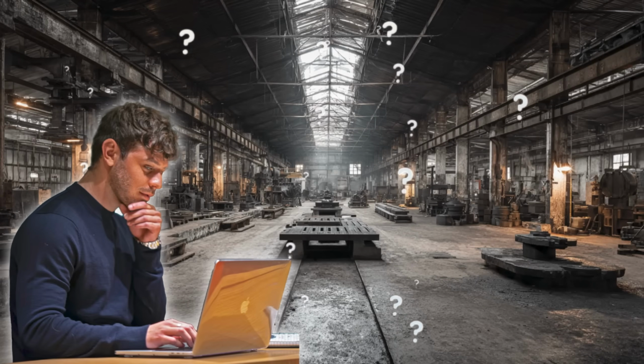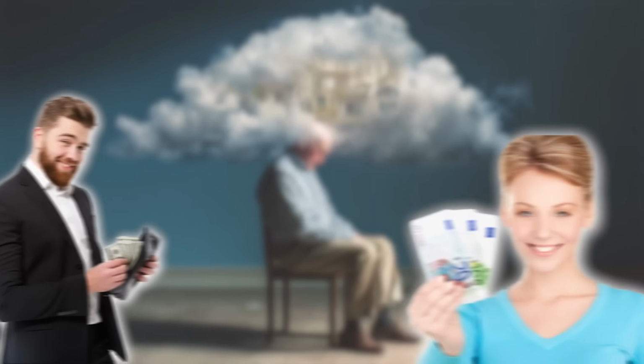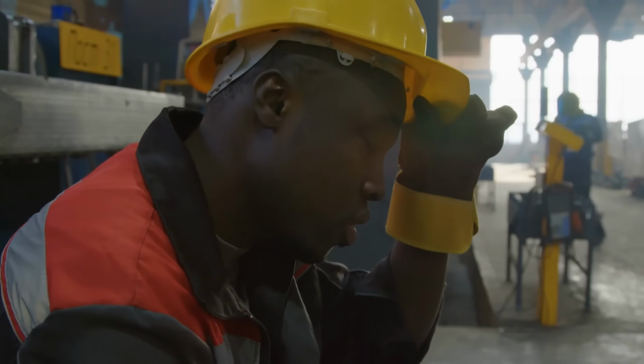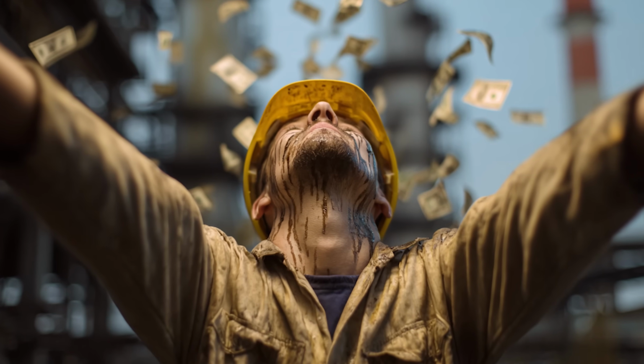Have you ever felt like the days are slipping through your fingers? Working hard, but not for yourself? Like your life is being spent on someone else's dreams, while yours are still waiting, pushed to the side. That feeling of emptiness, of a routine without purpose, can be painful. But you're not alone. There's still time to change course.